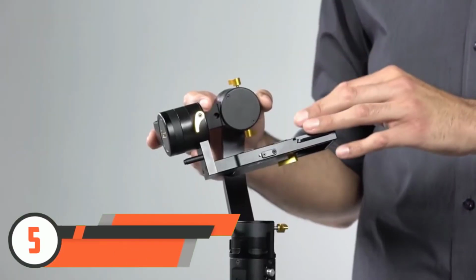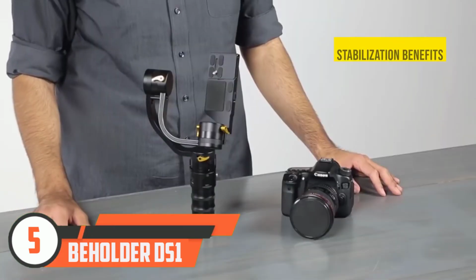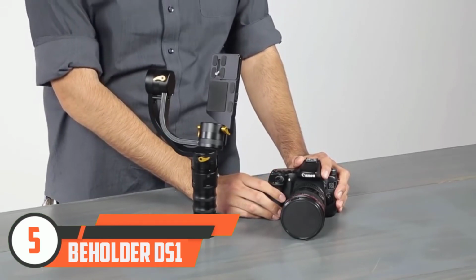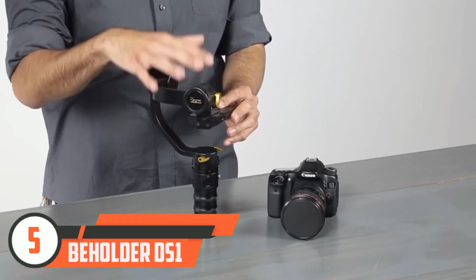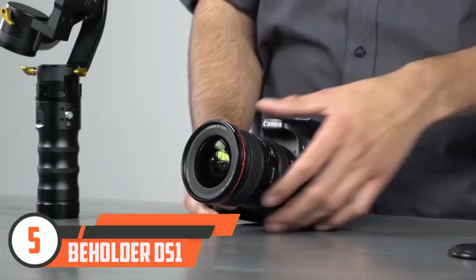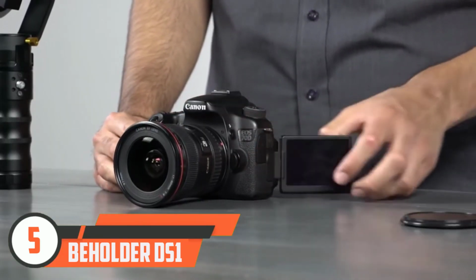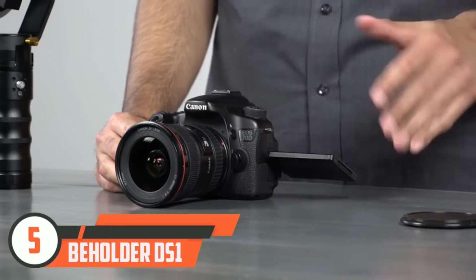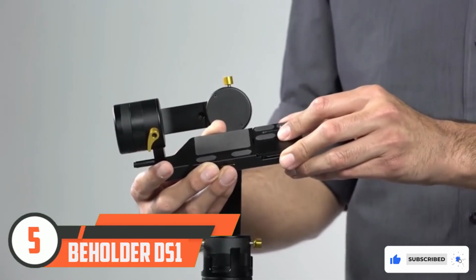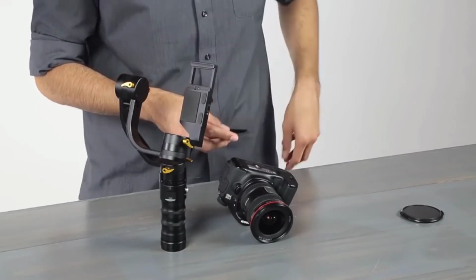Number 5. Beholder DS1. If you hate technology, but want to reap the stabilization benefits of a 3-axis brushless gimbal stabilizer, the Beholder DS1 might be for you. It's a first-generation DSLR gimbal, meaning it's pretty old and doesn't have the advanced feature set we've begun to expect from gimbals nowadays. The stabilization performance is decent, although it has noticeable micro jitter compared to the likes of the Crane 2. That's quite important because the DS1 doesn't do much else. Simply mount your camera on it, calibrate and start filming.